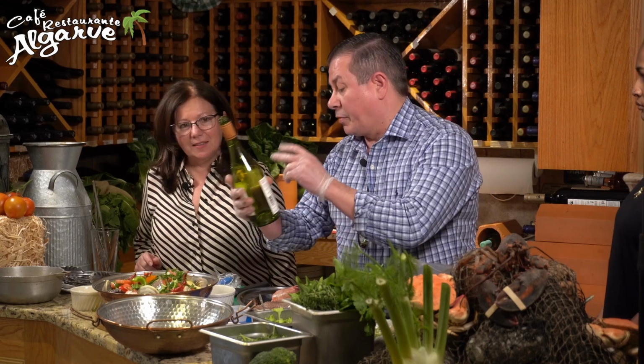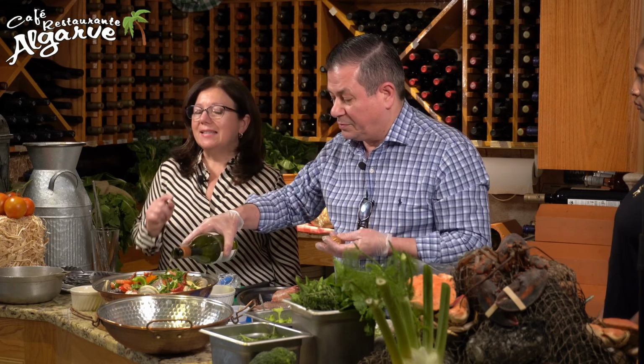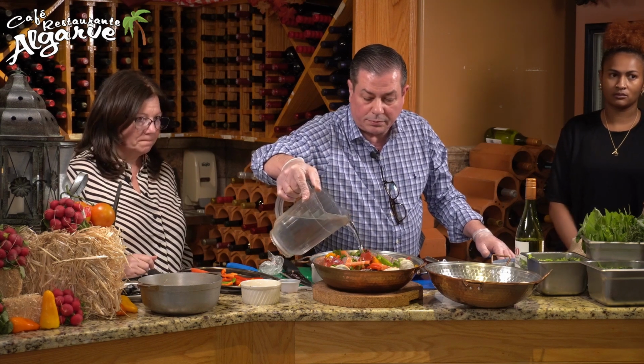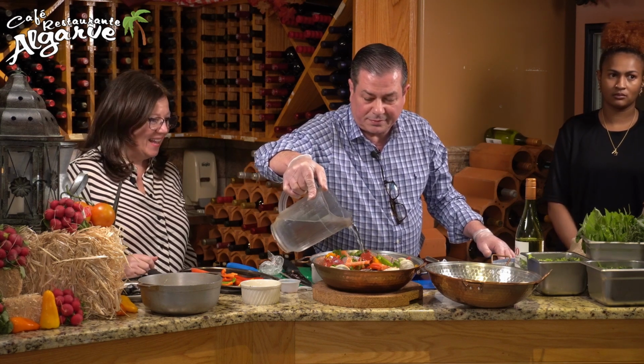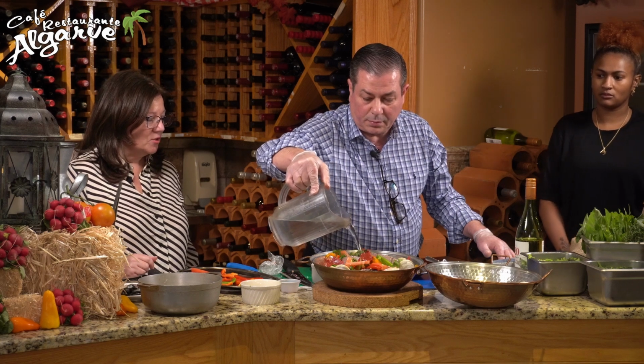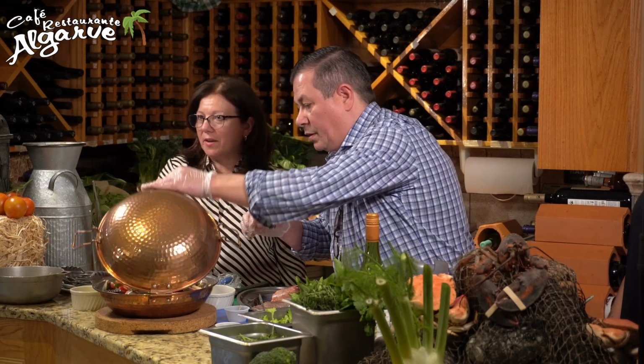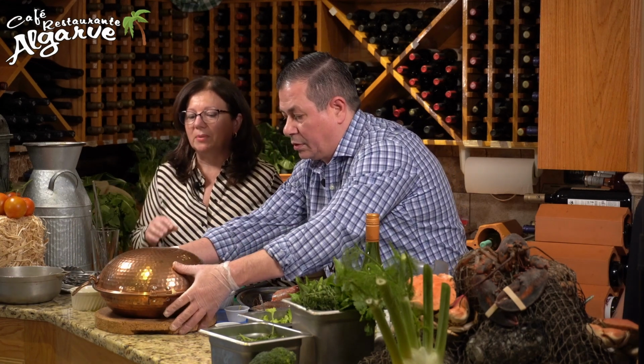White wine. He says this is a very good wine. The better the wine, the better the sauce is going to be. It's a sort of dry wine, yeah. The thing is, if you don't want to drink it, you don't want to use it in your food. And he's adding the water, just a little bit. Okay, so he says the water about 3/4 of the cataplana.